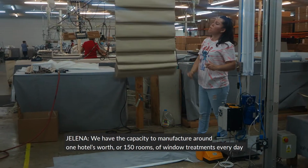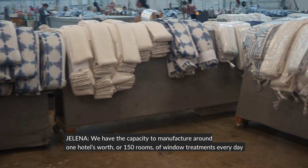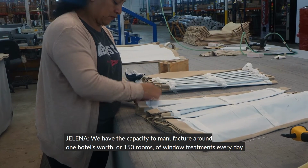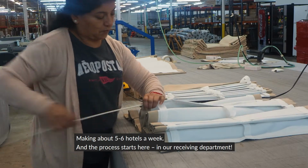We have the capacity to manufacture around one hotel's worth, or 150 rooms, of window treatments every day, making about 5 to 6 hotels a week.